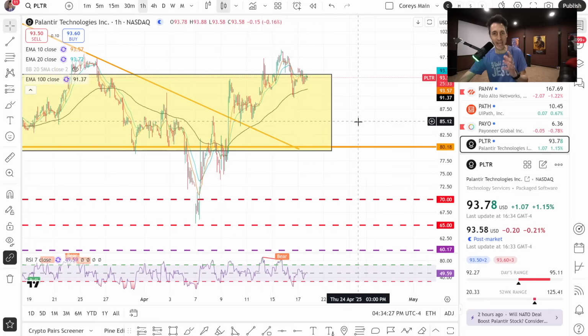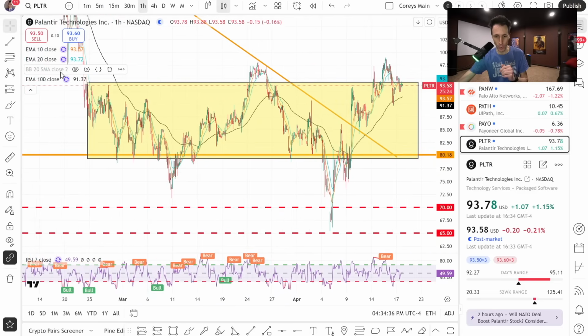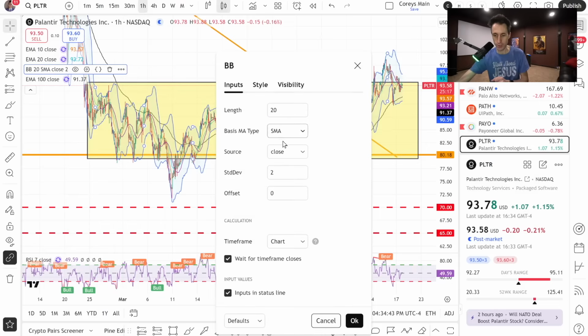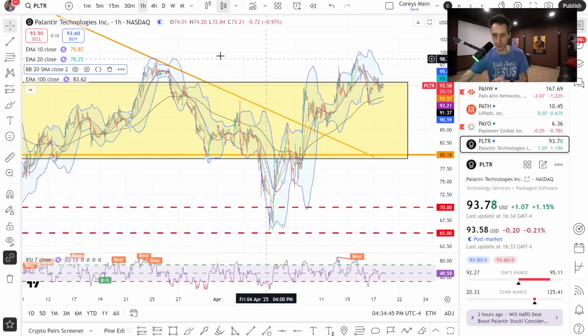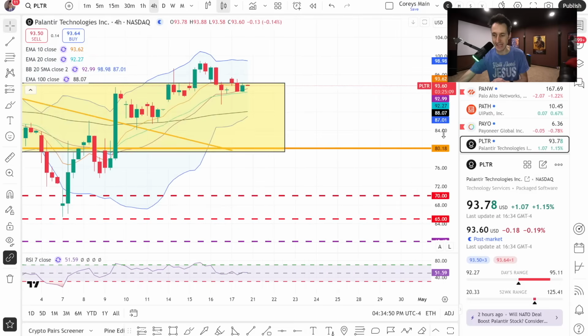I want to show you how to gauge Bollinger Bands. This is another strategy I use in tandem with this strategy. We're going to set up the Bollinger Bands and we're going to use a standard deviation of 2. I look at it with the 1 hour and the 4 hour chart. We can see 20 SMA, standard deviation of 2, and we go to the 4 hour chart, which gives us a weekly and bi-weekly gauge of the stock.